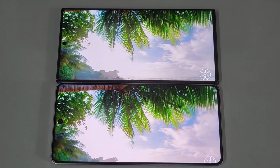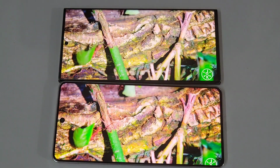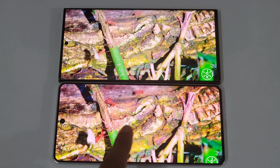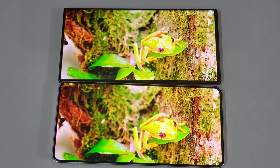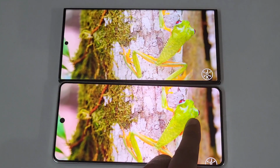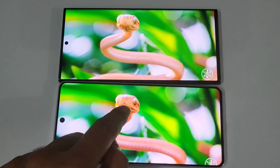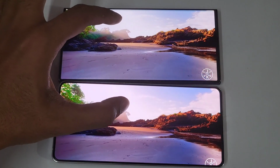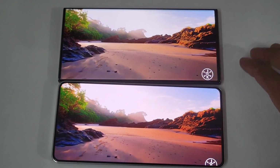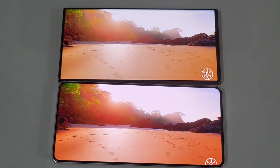Okay, both are really close, and you can see in terms of the color saturation and the brightness, the iQOO 12 is slightly higher. If you see the green color over here, it is slightly better on the iQOO 12, and you can see the sharpness of this too. You can really observe, and if you observe this sky area, this is really bright versus a bit lower there. And let's observe a few more scenarios. Anyways, you guys be the judge.